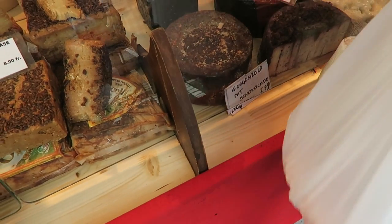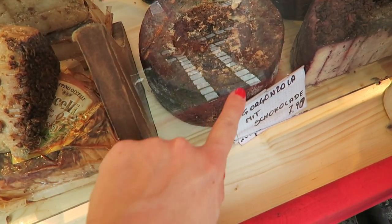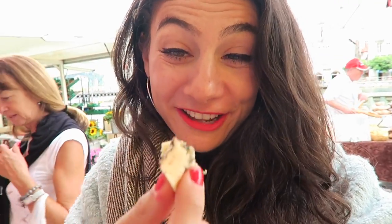So I'm gonna try the black cheese. It's the Testin al Barolo. Cheese heaven. It's so fruity. It's very flowery. Wow, this is good. Did the Swiss make like a master invention? They have cheese with chocolate. It's a thing. Gorgonzola with chocolate. Only in Switzerland.